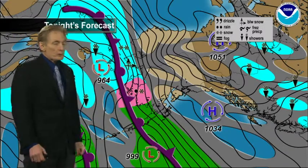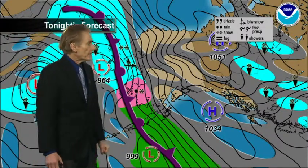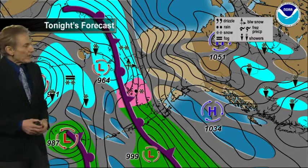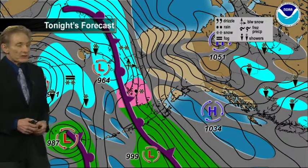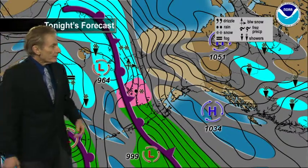Rain, for the most part, Bristol Bay, definitely for the Alaska Peninsula. Some of that may work on up to southern Kodiak Island, but up across south central Alaska, fair skies and breezy conditions and cool and dry over the panhandle with increasing winds here.